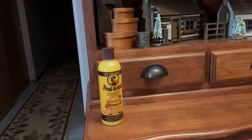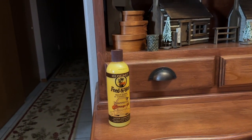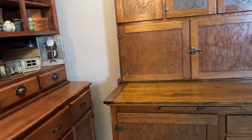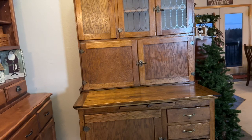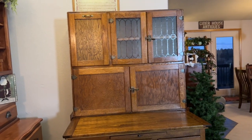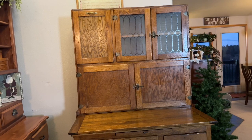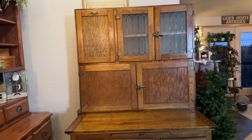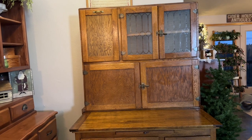Thought I'd show that to you. I do that with a lot of my antiques. Sometimes that's all they need. This particular piece, the wood, was definitely very thirsty. I have gone over it twice, and the Feed and Wax is just soaking in. So I'm going to try to show you a few things. I'm just hand holding this, so I'm hoping not to make you seasick.